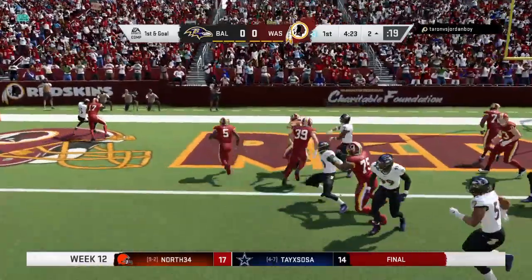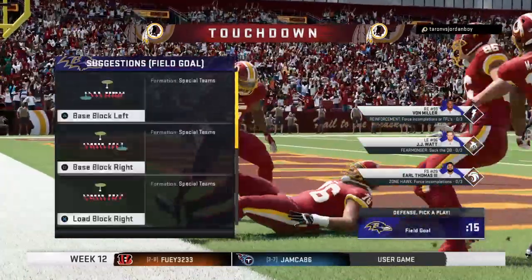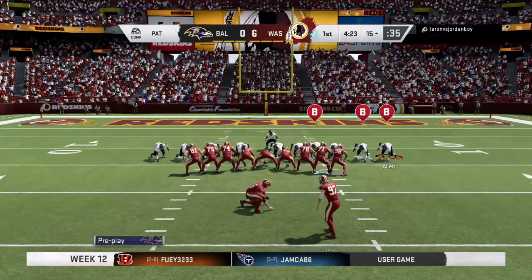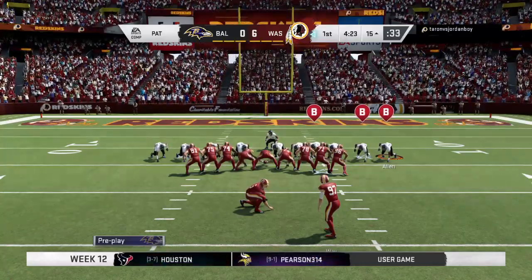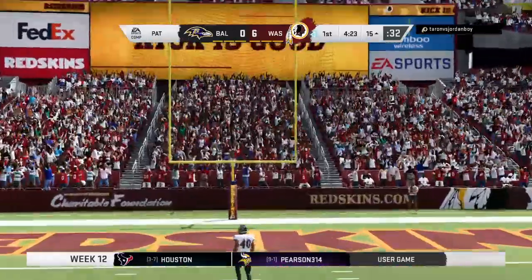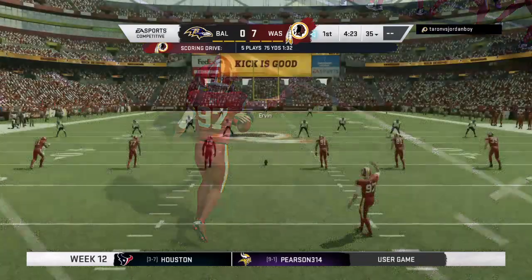On the ground, Geis. And he is into the end zone. Touchdown, Redskins. Darius Geis, his 21st touchdown of the season. And they are able to strike first here on their opening drive. No problem there on the extra point. And that makes the score 7-0.